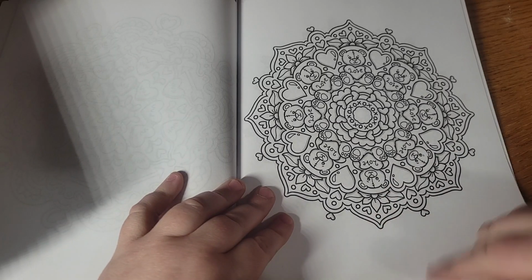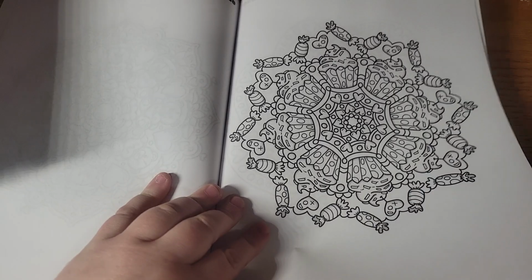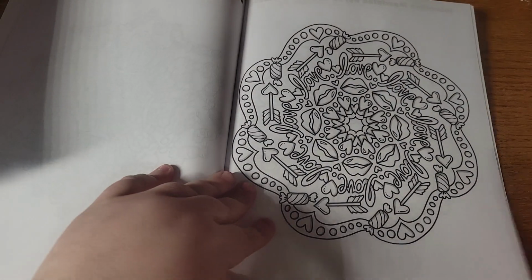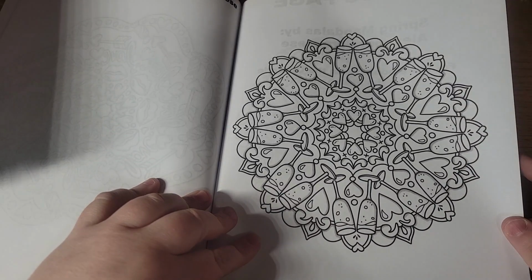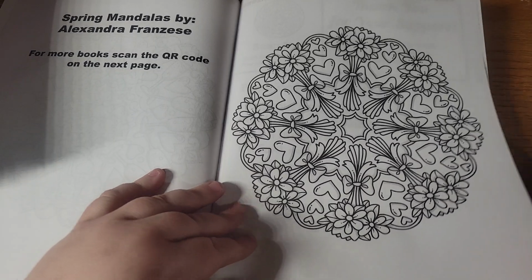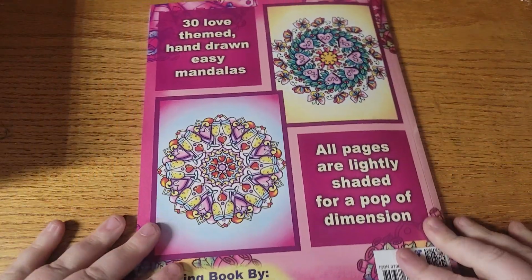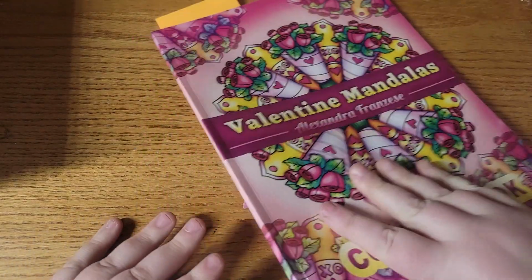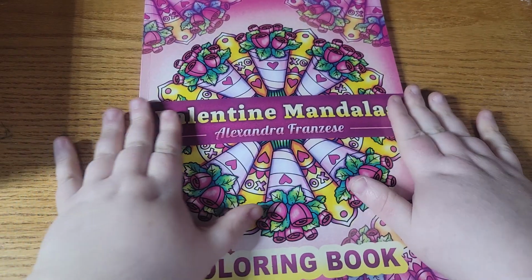Oh, that one's cute with the bears. But yeah, she's been quickly becoming one of my new favorite coloring book artists. I love discovering new artists every year. It seems like every year I discover a new one that one of my friends recommends and their books pop up and I just really enjoy them, and she is one of them. So I'll go ahead and put that one away.